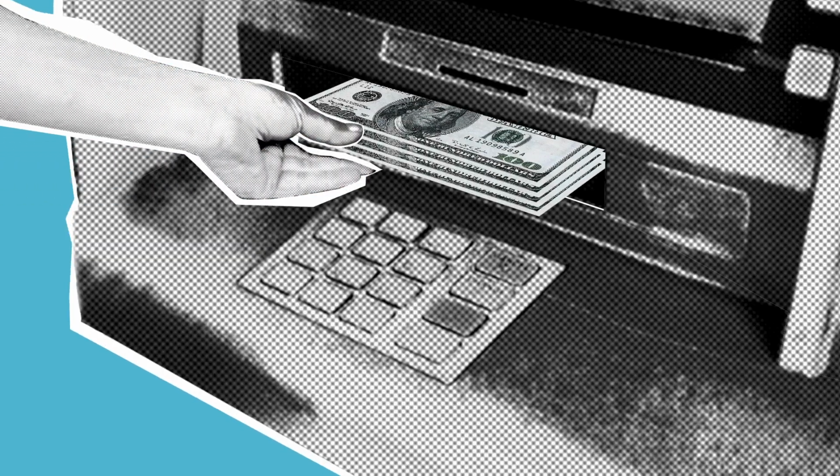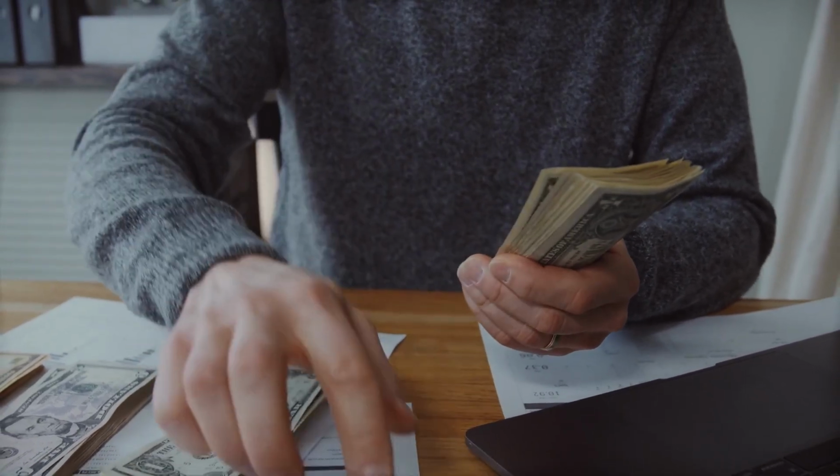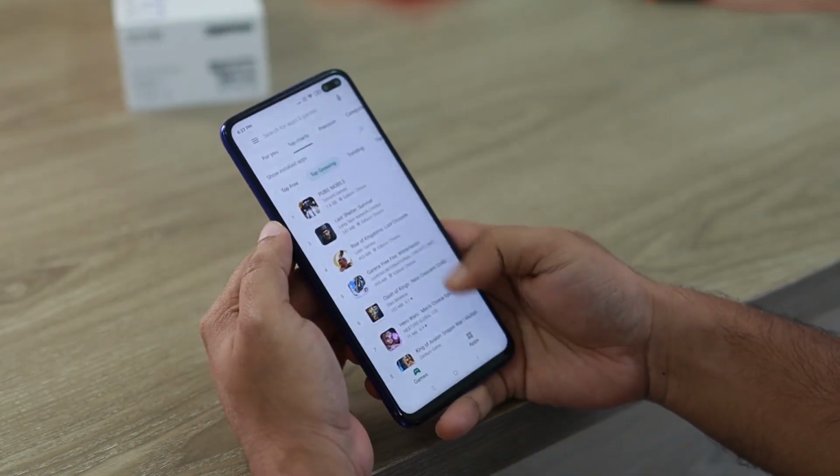Fourth, Solitaire Cash. This is one of the most popular real money solitaire apps with ranked tournaments. Players compete for prize pools, and cash-outs are typically handled through PayPal once you meet the minimum withdrawal amount set inside the app. Fifth, Blackout Bingo and similar hybrid card bingo games.